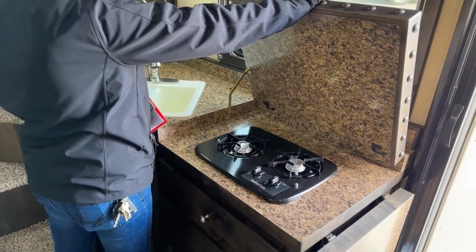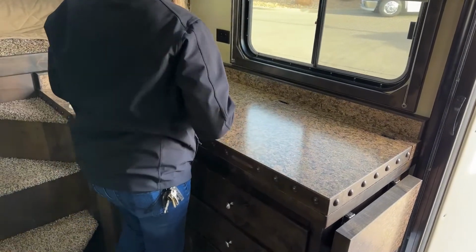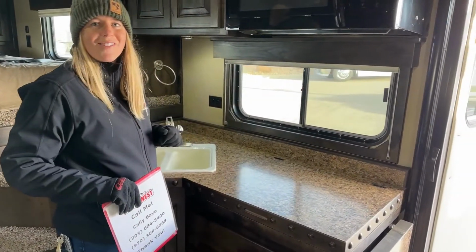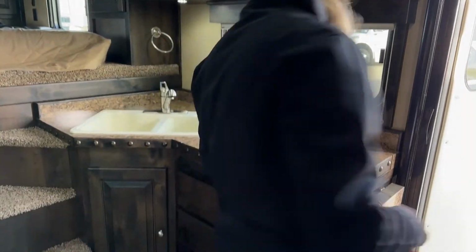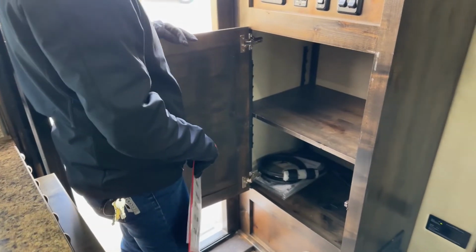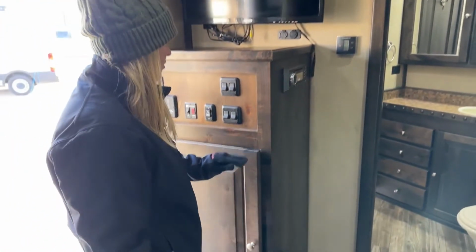You've got a nice 2-burner cooktop right here. That is gas or propane on it. And then you've actually got outlets right here, and what's perfect is a nice coffee pot will fit right back there, which I know is what most people are looking for on their trailers. Where can I put my coffee pot? Got some drawers down below. Right as you walk in, you've got a nice adjustable shelf in there. Like I said, 13-foot short wall. Great use of storage on this trailer.